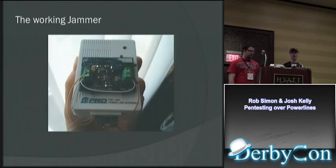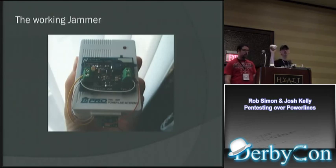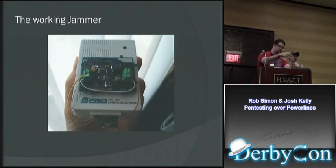So what we're actually going to do now is I've got one of the alarms that go with the X10 alarm system. We're going to simulate an alarm being tripped, and then we're going to show how when we plug in the jammer, we can actually jam the communications for the X10 protocol and start sending a command. It actually shuts all the lights off in the house.